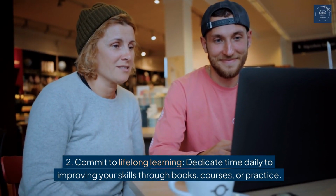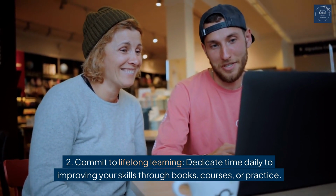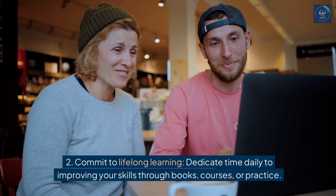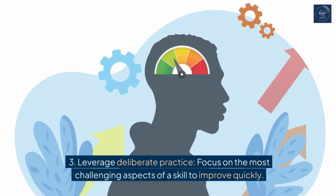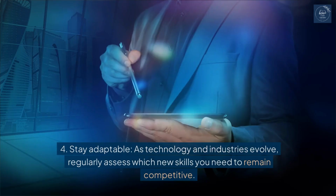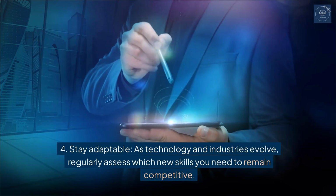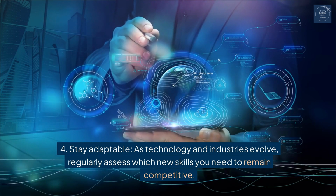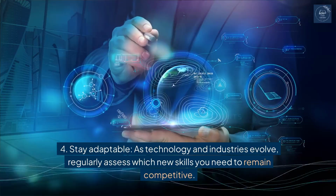2. Commit to lifelong learning. Dedicate time daily to improving your skills through books, courses, or practice. 3. Leverage deliberate practice. Focus on the most challenging aspects of a skill to improve quickly. 4. Stay adaptable. As technology and industries evolve, regularly assess which new skills you need to remain competitive.